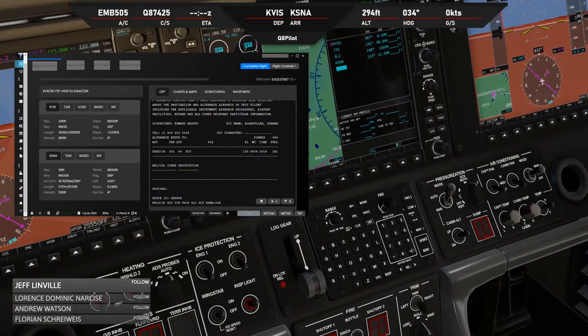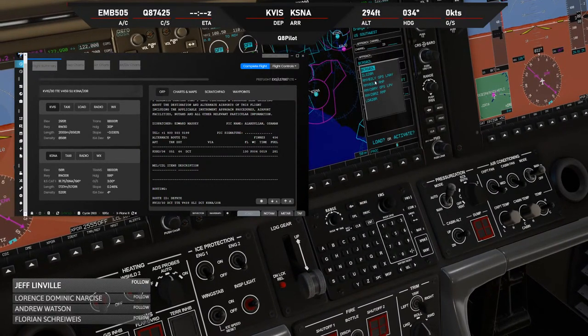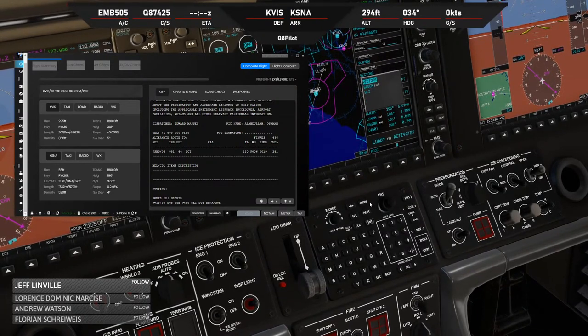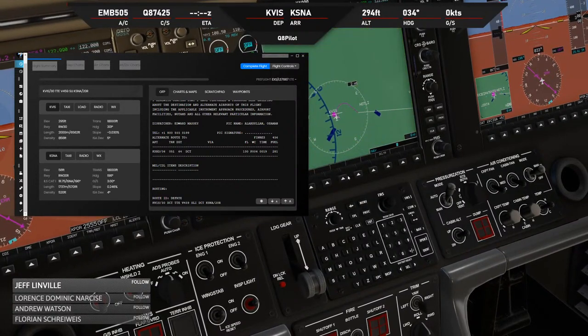And we are going to select the procedure. We're going to select the approach, enter, and we're going to be doing ILS runway 20 right. I'm going to enter that, and we're going to use the Sierra Lima India transition into John Wayne. So we're going to enter that and we're going to load it. All right. So that's our flight plan, and we are good now.